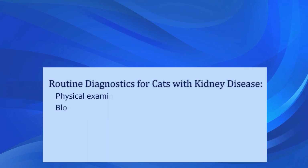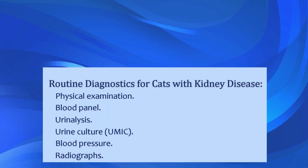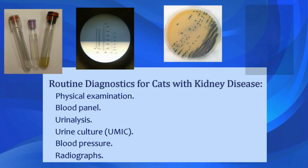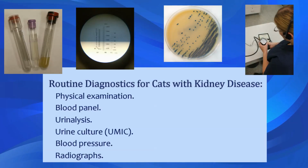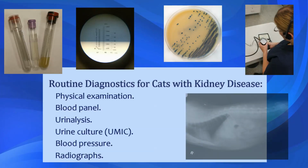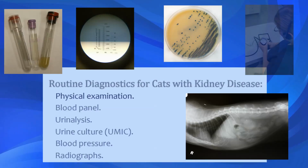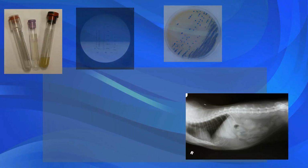Every 6 months, in any cat with kidney disease, I usually recommend a thorough examination, a blood panel, a urinalysis, a urine culture, and a blood pressure measurement. Radiographs can also be helpful. With these tests, we are looking for anything that the kidneys might be failing at or anything that might be harmful to the kidneys, and then decide the best way to address these things. At the same time, we are also looking for problems unrelated to the kidneys.